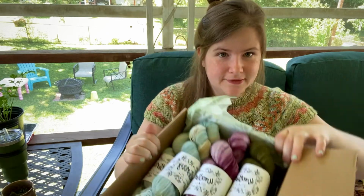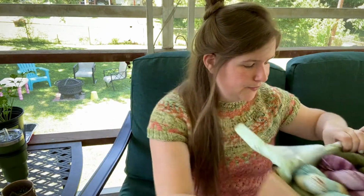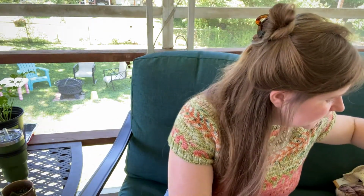this yarn is so pretty. So I'll just show you in the box and then we'll go into it. So first off, and I got everything on the same base yet again. It is the Berry Merino, which is 100% superwash merino wool.